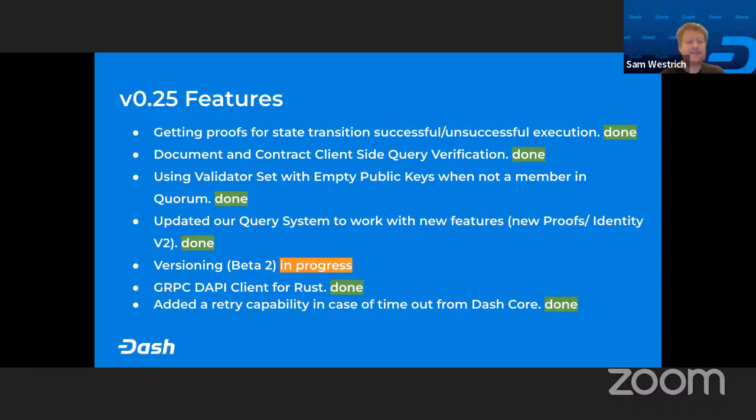The next one is updating our query system to work with new features. We had the query system as it was in 0.24, but there were actually a lot of new types of queries that were needed. For example, a lot of the identity v2 queries, handling the new proof system. A lot of that stuff hadn't yet been done. So that's all done now.